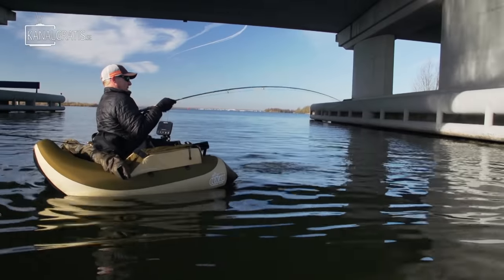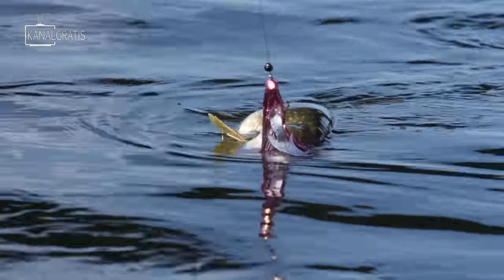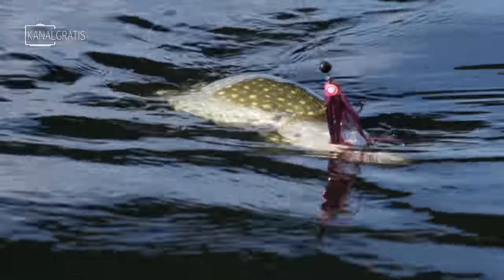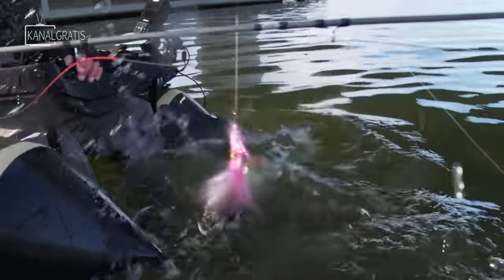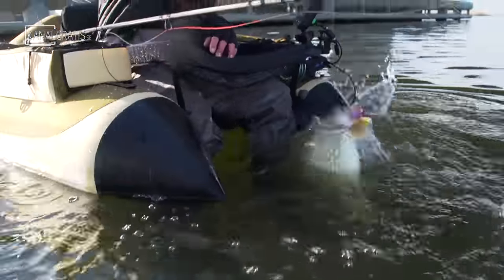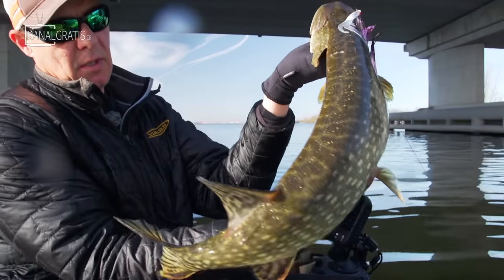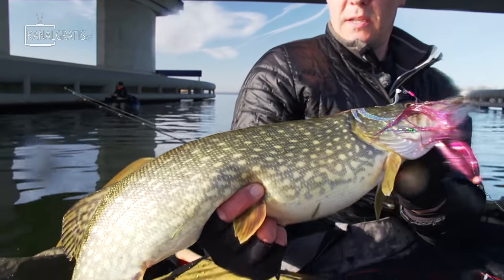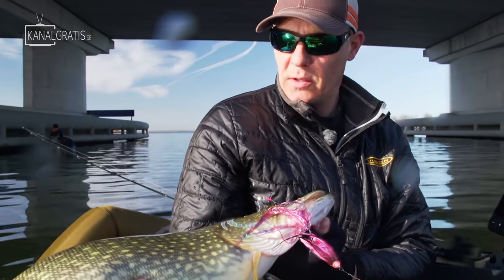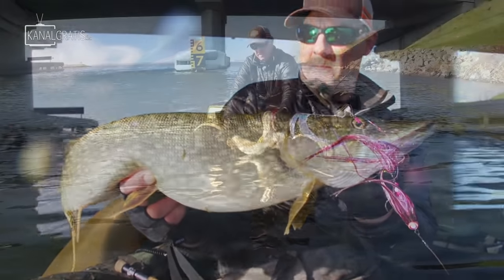Fish on! Small but fat. Probably a little lady. Best way is to take it by the gills when you're fishing from the belly boat. It's getting a little bit angry. Small but nice fatty. There are still a lot of worms on the pike, so they're still standing near the bottom.